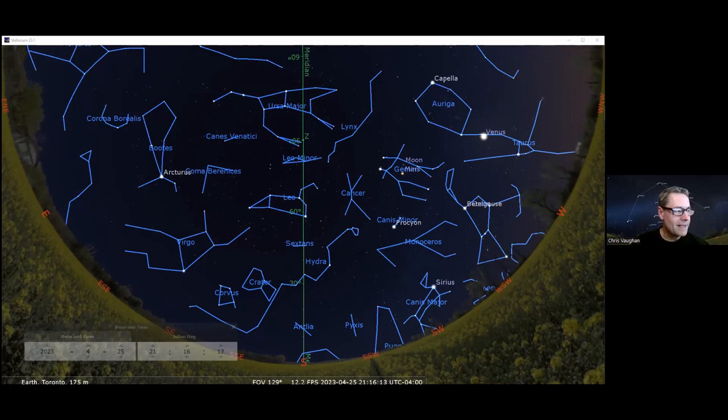Now, there are superhuman astronomers around, people like Stephen O'Meara, who's known for his eagle eyes, who claim to occasionally get to see down to, say, magnitude 8 under very good conditions. So if you're lucky enough to have that pair of eyeballs, great, that's good. Most of us are limited to a range.